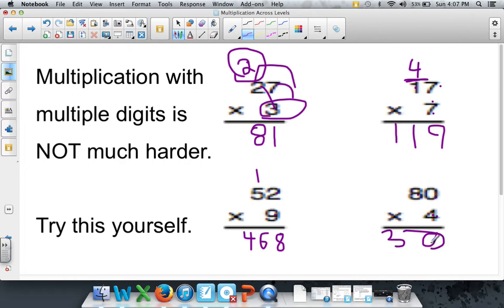32. Whoa, I didn't mean to write that big. Sorry, hold on. What happened there? Let me fix that for you. 32. Went kind of crazy on me. There you go. So you can see in each case, you take the bottom number in the problem and you multiply it by the one directly above it, carry over if you have to, and then you multiply the second number and add what you carried over. Let's move on.